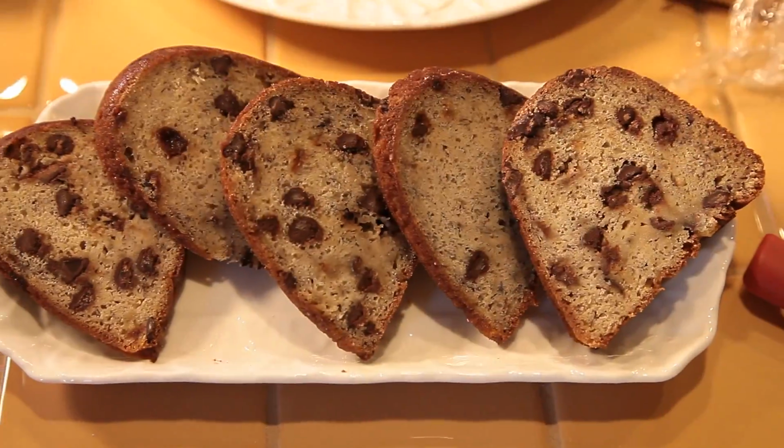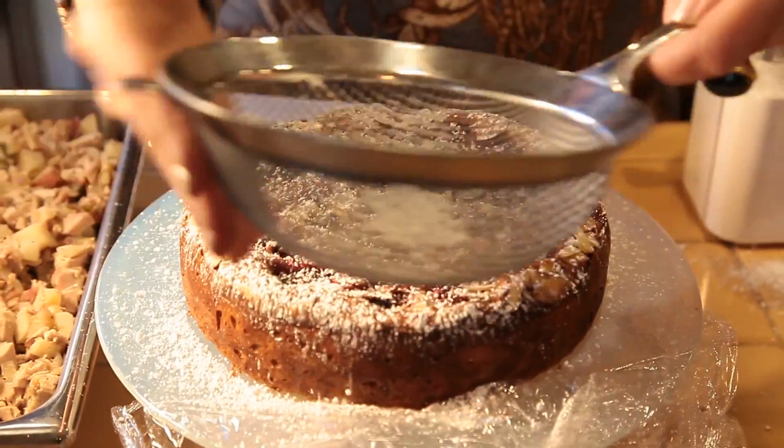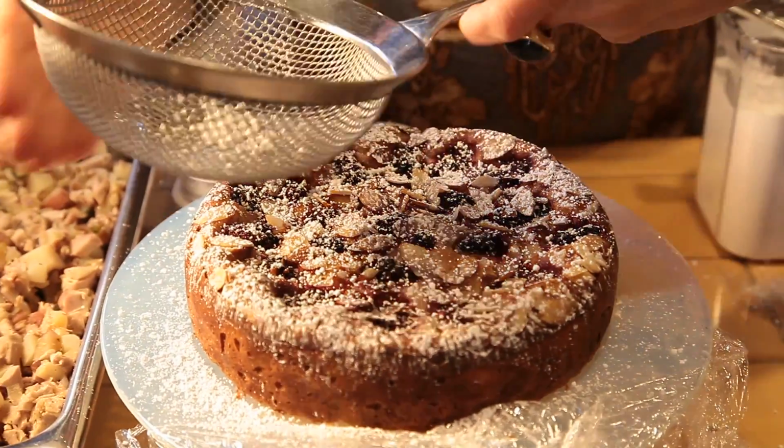This is one I actually made yesterday, and the beautiful thing about this is it is completely gluten-free. I do have a friend coming who has celiac disease, so you have to be really careful with gluten, but I wanted her to have something delicious and sweet. This is made with ricotta cheese, almond meal, almond extract, fresh berries, and almonds.